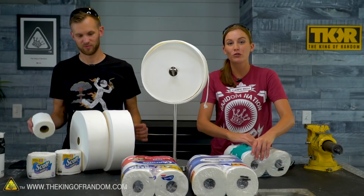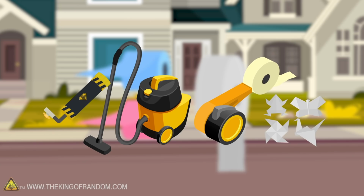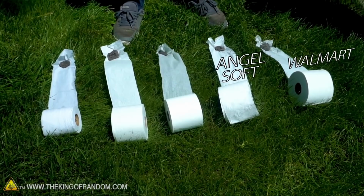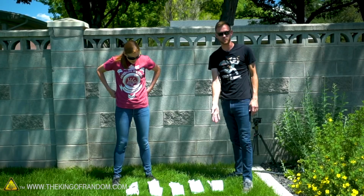Here's the basic idea. We have several different brands and several different kinds of toilet paper, and we have several different experiments that we want to try with them. I don't know what we've got from left to right. Yeah, you've got them labeled. This is a Walmart brand. That's Angel Soft, the butterflies. That's the Scott brand, the single ply. I think it's the only single ply we have. Charmin 2-ply and the super cheap stuff. That doesn't even have a brand name on it. All right, we're just gonna start unrolling these.